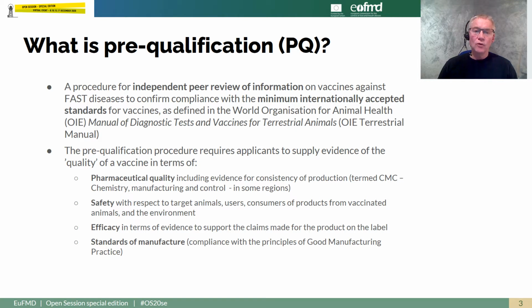Pre-qualification involves a review of information on 4 aspects related to the vaccine. First, information on the pharmaceutical quality. This includes the method of manufacture and the quality control procedures that are applied during the production of the vaccine. In some regions, this is termed chemistry, manufacturing and control.